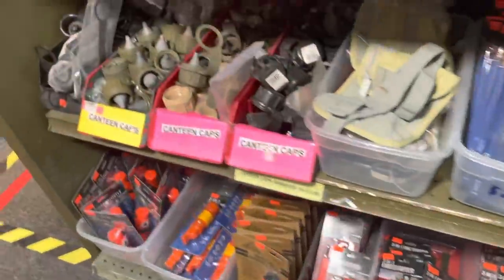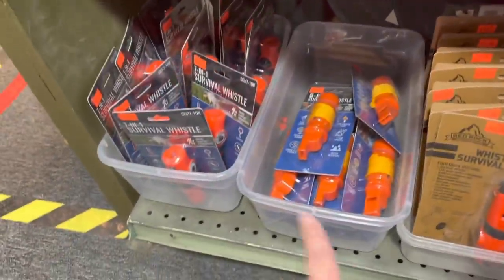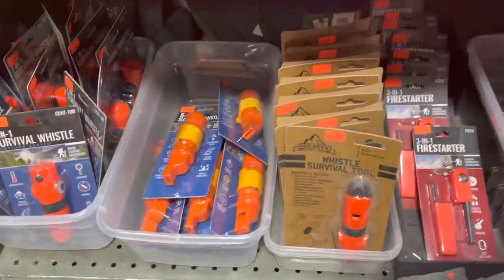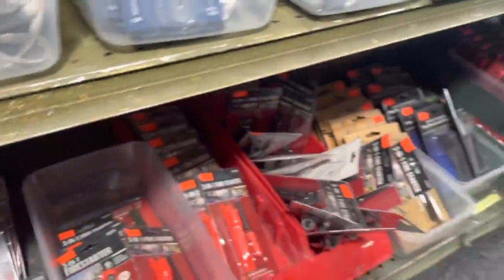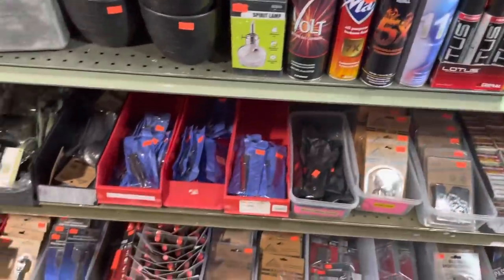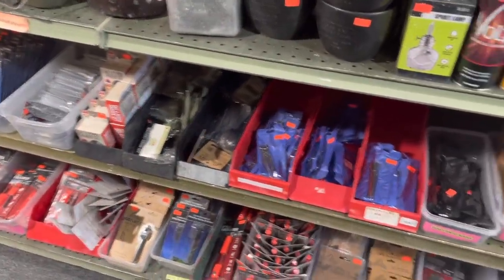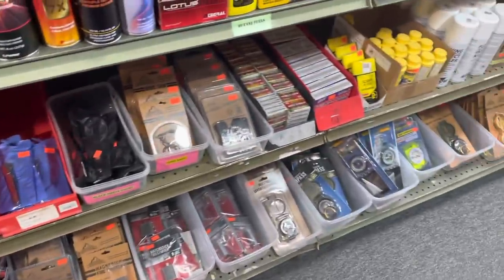There's also things to hold your matches in, and waterproof options, survival whistles, things like that. This kind of place has hundreds and hundreds of options that you'll never find anywhere else, and it is absolutely fantastic. So if you want to build your fire starting kit, this is the place to do it.